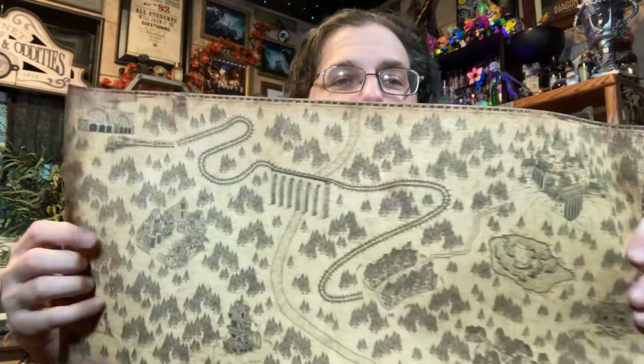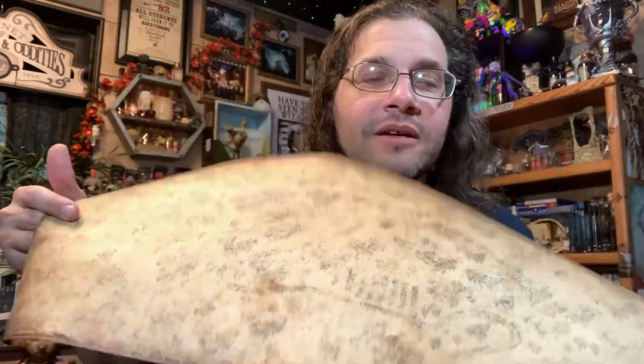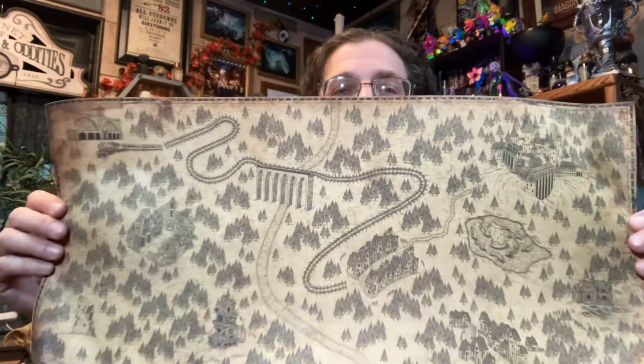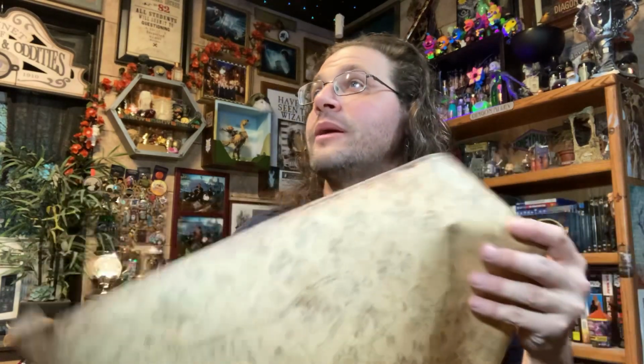I like how it looks like an old map. It feels like an old map. On the back you can see some of the ink bleeding through. So this is really cool. It is just such an odd size. I mean, look at that. It covers up basically the entire screen when I'm holding it up. So I don't know what I would do with it. I have other maps like this in frames around here. I don't know if I have any visible now. I think they're in the hallway. But yeah, I like it. But again, I don't know what to do with it.